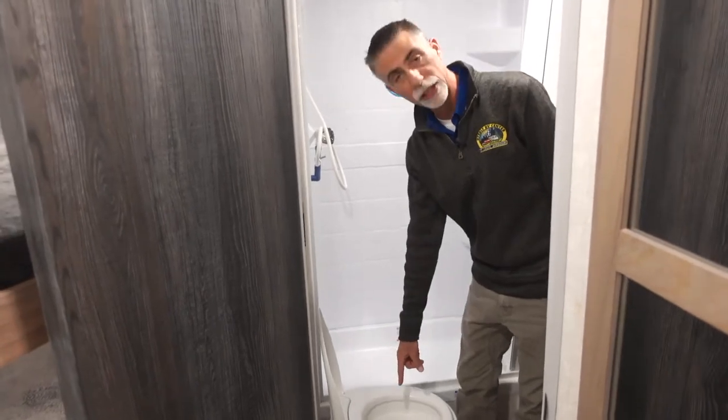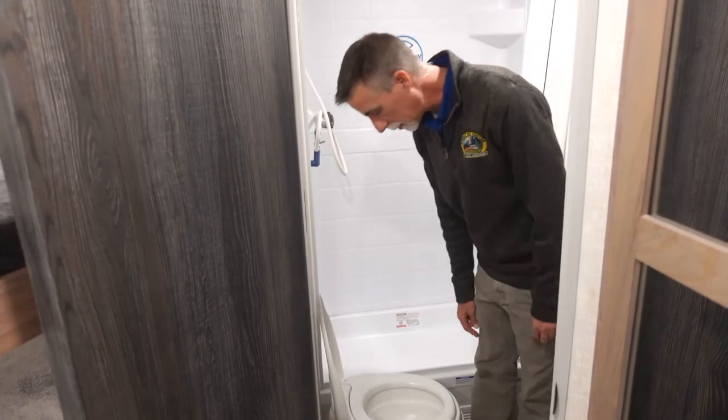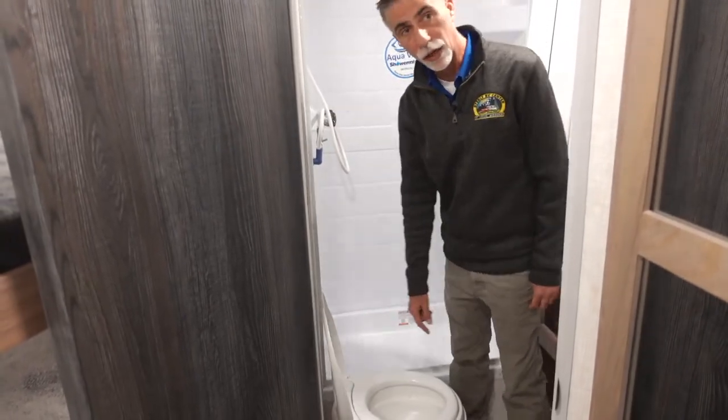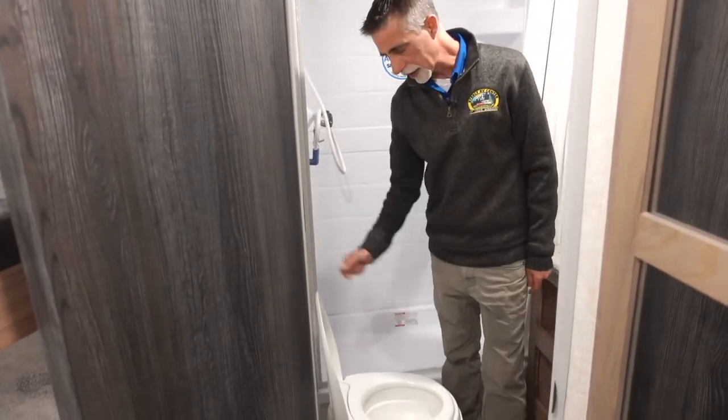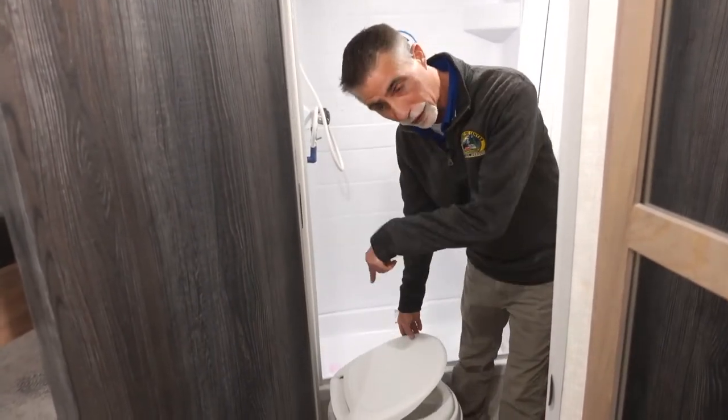Okay, there's a straight shot usually right down into your black tank, just about. So half the time you can look down in there. But it's fill, use, flush. Toilet chemical, right down the thing.